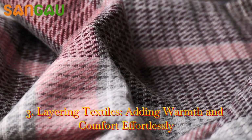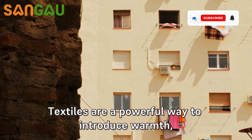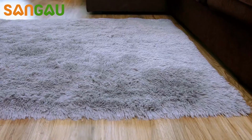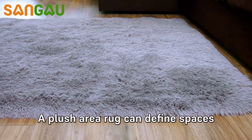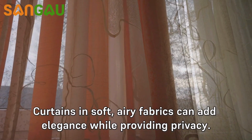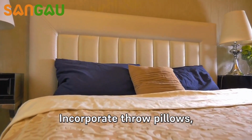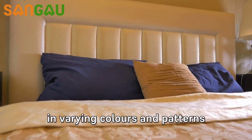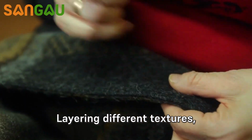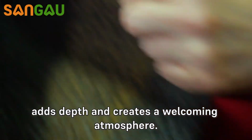3. Layering textiles. Adding warmth and comfort effortlessly. Textiles are a powerful way to introduce warmth, texture, and style into your apartment. A plush area rug can define spaces and make a room feel instantly cozier. Curtains and soft, airy fabrics can add elegance while providing privacy. Incorporate throw pillows, blankets, and bedding in varying colors and patterns to reflect your personal style. Layering different textures from soft knits to natural linen adds depth and creates a welcoming atmosphere.